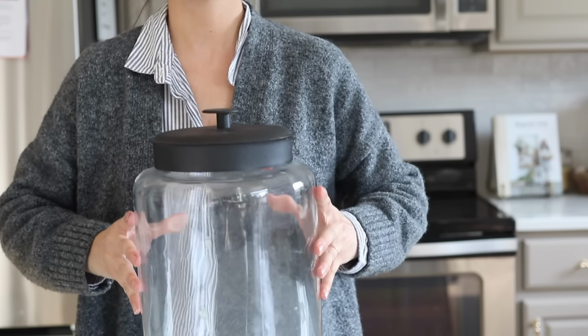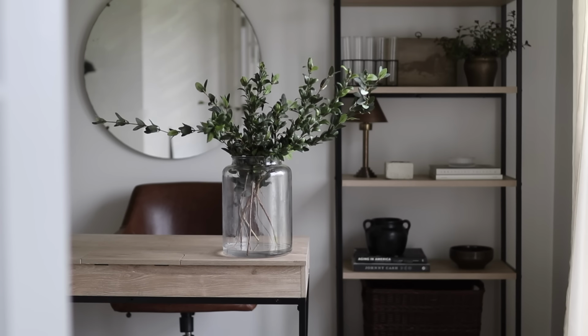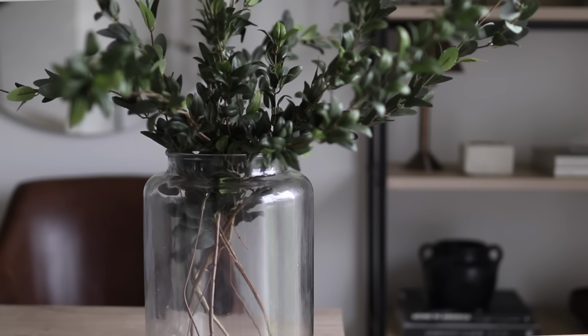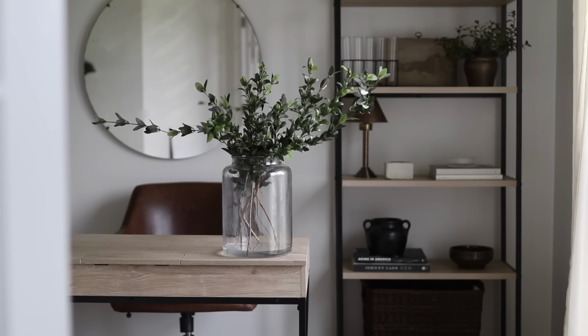So it can be as simple as removing the lid, saving it for later because I might need it in the future. But for now, vases that are this size, even from Hearth & Hand, are going to be $29.99 and up. Fill the vase with water, and it is a really high-end look for almost nothing.